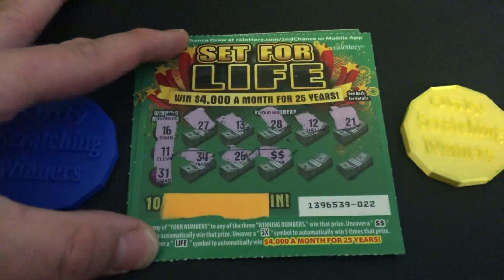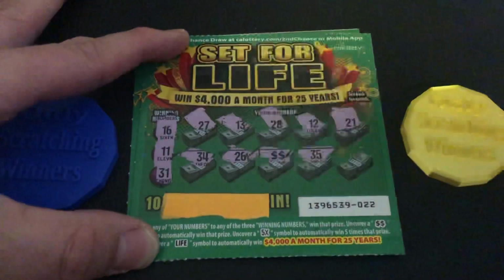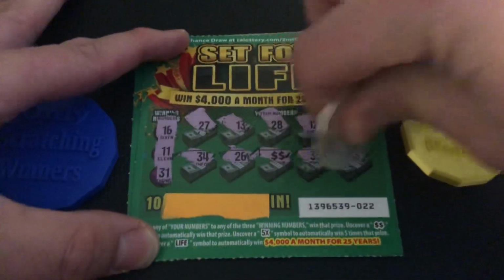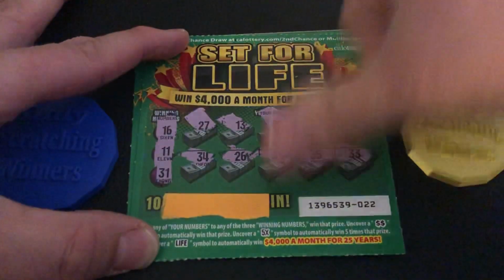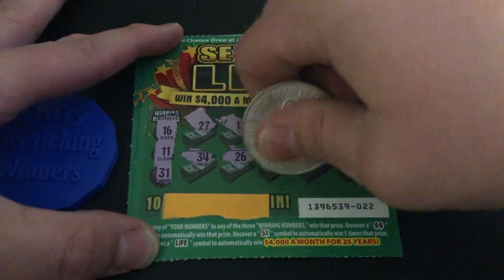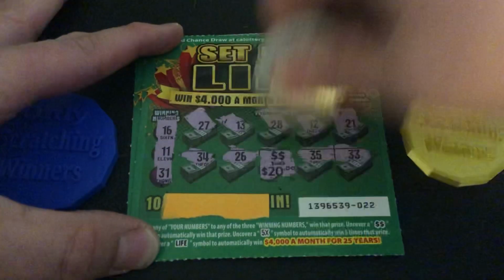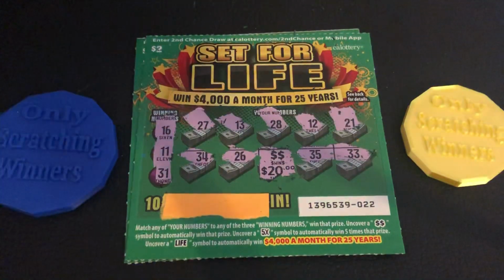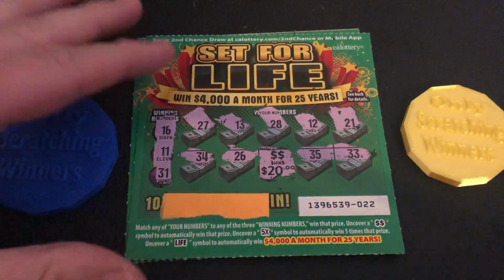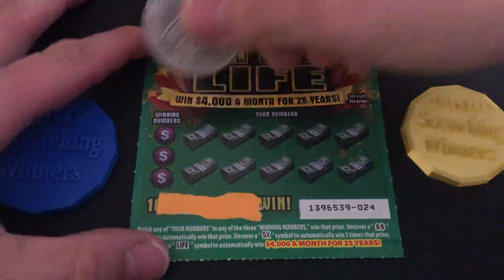Oh, we got the double dollar sign. So we know. Very nice. We won that at least. Okay, so double dollars, only thing we have. $20 on that first one. Wow, that's a nice start for a $2 ticket. Heck yeah. Not bad. Let's see what else we can do with this next one.